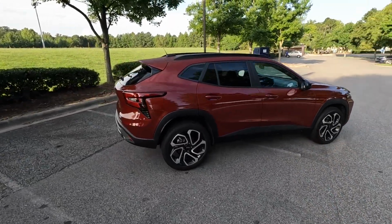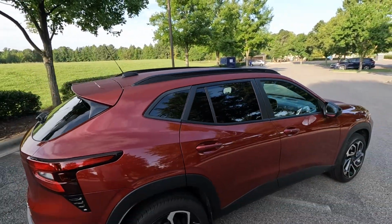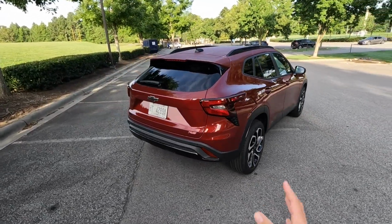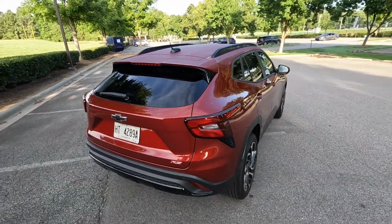There's also gloss black for the mirror caps. It's on the roof racks. There's a sunroof up top, and then all the window trim is blacked out as well. This is a very short SUV, but Chevy did a great job at packaging the inside, as you will see here soon. There's a body colored spoiler with the brake light and the wiper blade there.